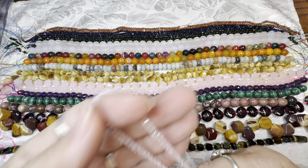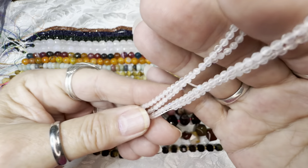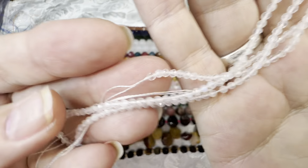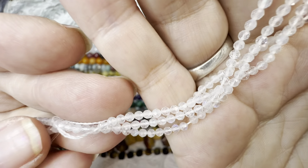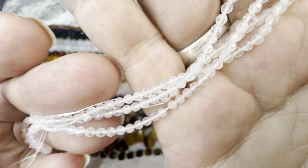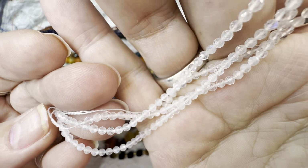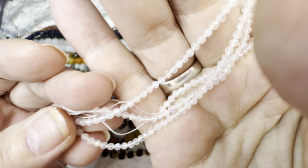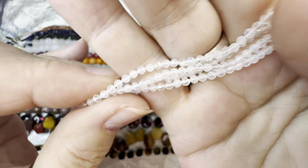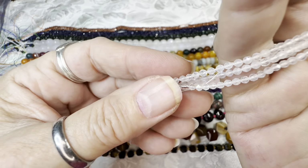So look at this itty bitty, teeny tiny 2 millimeter strand of moonstone. Now with moonstone, and this is a really good quality, this is like AA to AAA. I think it's AAA. With moonstone, you have to move the stone around to see all the flashes, to actually catch the flash, even if it's a bigger stone.